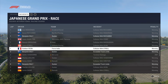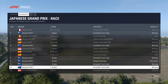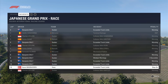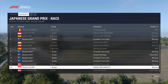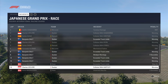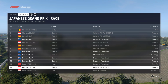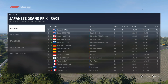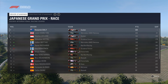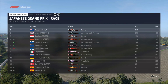For some reason, I'm checking the race director. Yeah, okay. I'm just checking to see what the actual penalty was for. It was actually my third warning of going off track. It's not like it was a straight up 3-second time penalty for leaving the circuit on the straight. But to be honest, it's still a little bit of a weird penalty because you leave and come back on the circuit on a straight. You're not really gaining any advantage there, especially given that we got shoved off there in the first place. And in the end, it doesn't matter.